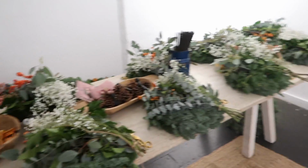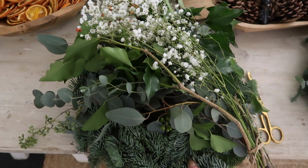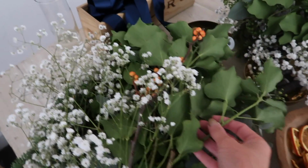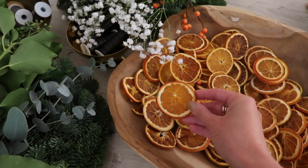So this is our wreath making station. We all individually have these. Oh, I'm so grateful that we have pre-made wreath circles because that is the hardest bit. And then we've got lots of lovely foliage to add in. We've got some beautiful leaves. I don't know, is that a wax flower? Maybe some berries. And then I love adding in lots of these colourful segments.